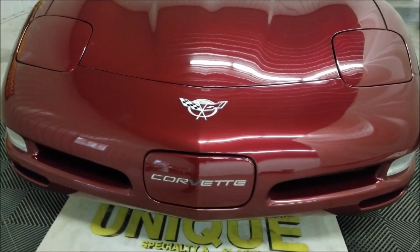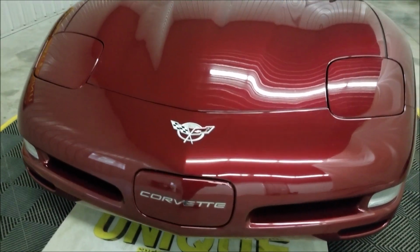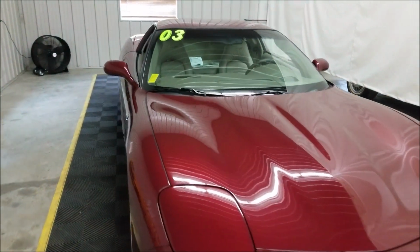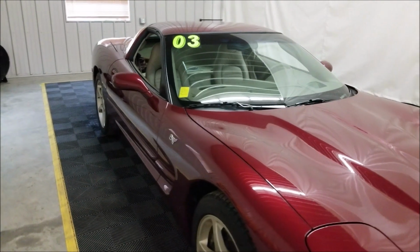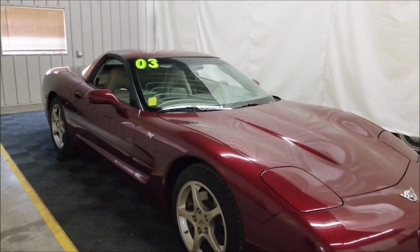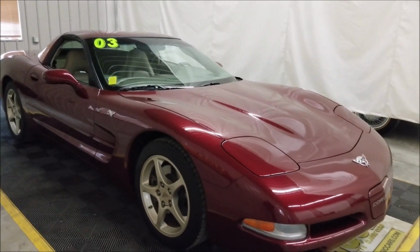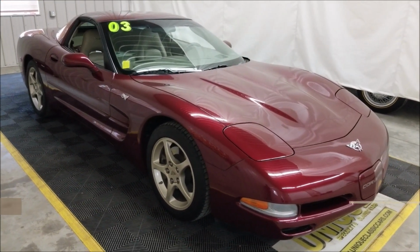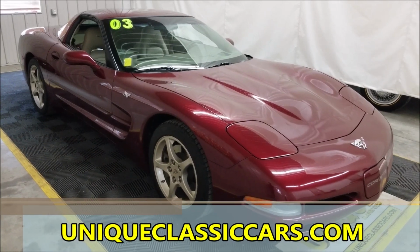So I'm going to give you a good look at the front. Very nice shape. Paint's in nice shape. Interior's in nice shape. It's a two-owner car. Clean Carfax. Spent the majority of its life in Florida before coming here to us with a second owner. Check out the still pictures if you want to see how nice and clean this car is underneath, the engine bay, trunk, and interior.